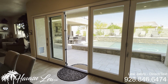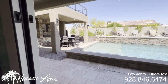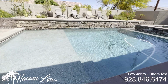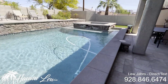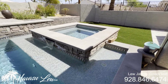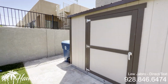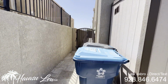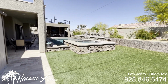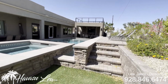So all of these doors fold up, making it a huge area to kind of make it the outdoor, indoor, and vice versa. Real nice custom pool. Nice mini Pebble Tech, has a little Baja shelf. Nice big spa, some artificial turf back here. Nice little storage shed, travertine decking, rain gutters. Looks like there was a view deck up there at one time. Nice and private, very nicely landscaped.